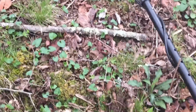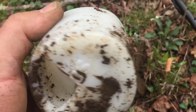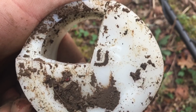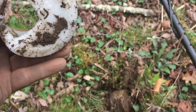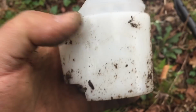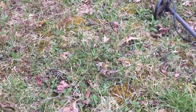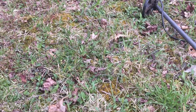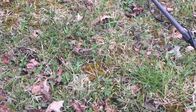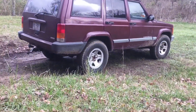Well, it figures. I go metal detecting and I find some more old glass. That was just kind of poking out of the top of the ground. And it's an old Pond's cold cream milk glass. Unfortunately broken. Kind of cool. Holy smokes. Man, this place is making me work for it. I'm telling you, I can't understand why I'm not getting on older stuff. But good night, I'm almost done. Look, there's my vehicle.